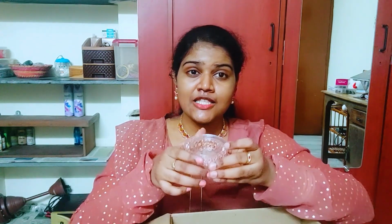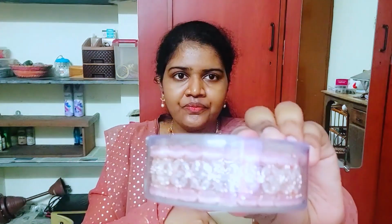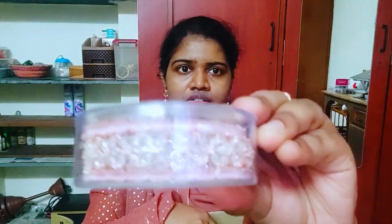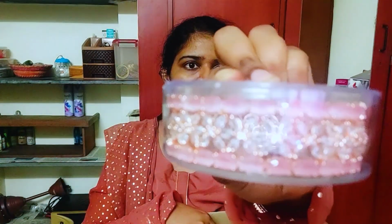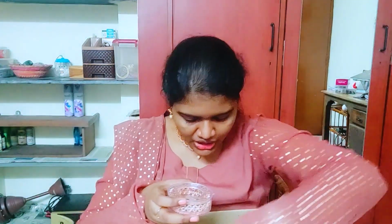It's very pretty. And the next one is my very very favorite purchase of all times, because people say love at first sight. So like that I fell in love with this product, and that is this gorgeous bangle. So I don't know if you can see it correctly. In the bangle actually I bought two sets of bangles.